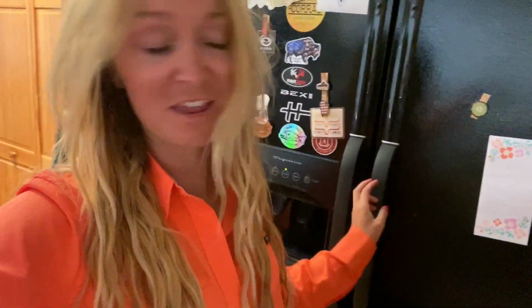Ladies and gentlemen, we have hit the jackpot. Upon getting some cooking materials, oops, that's the freezer. I've noticed we have a little leftover something. Something very, very special in the fridge.